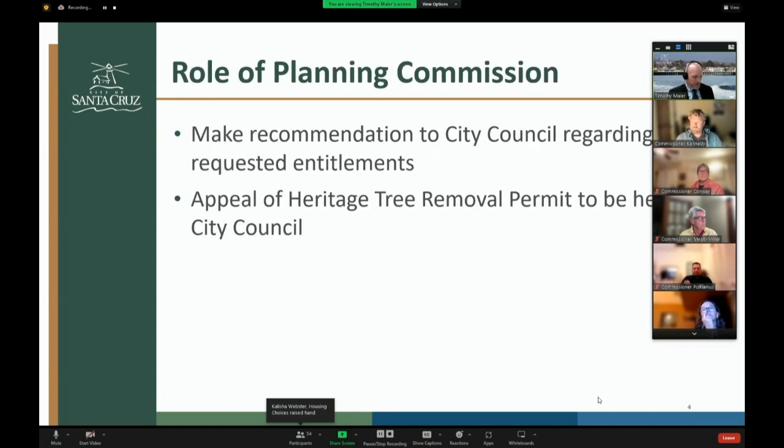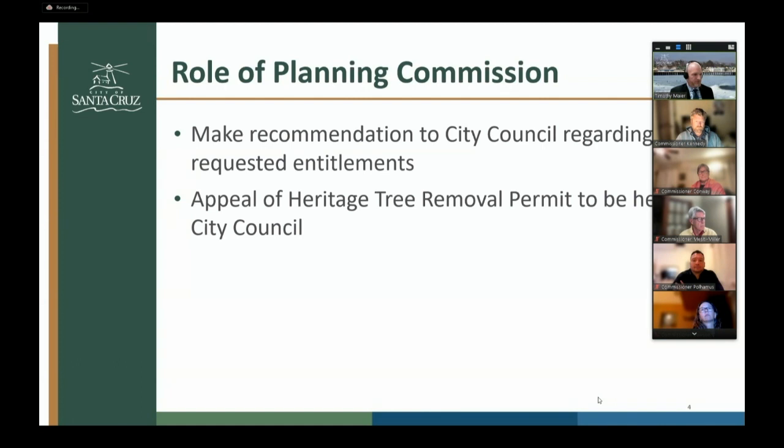This evening, the Planning Commission is requested to make a recommendation to the City Council regarding the requested entitlements. Please note that the role of the Planning Commission this evening is not to make a decision regarding the appeal of the heritage tree removal permit associated with the project, which will be heard at the City Council at an upcoming hearing.